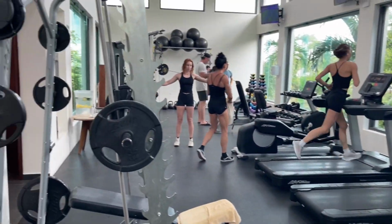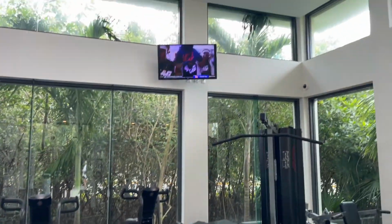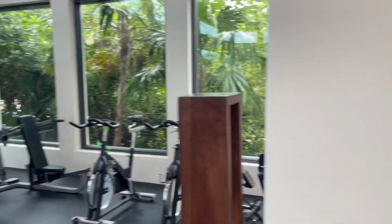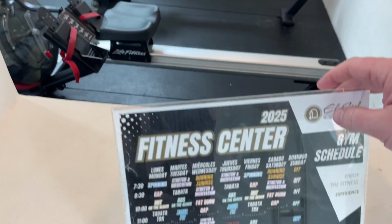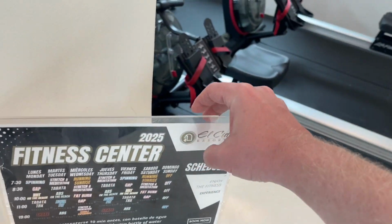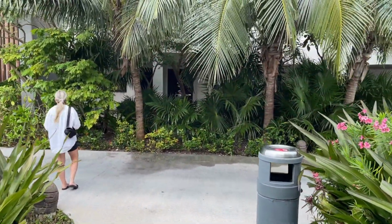All your necessary equipment. Again, people working out, so TVs, and music. Small but mighty. There's also a schedule of gallery activities, which can be handy. But you know me, I'm not one to use a gym on vacation, but it's there if you'd like to.